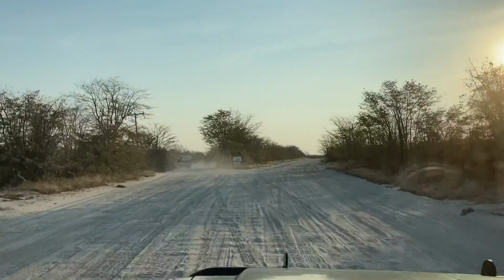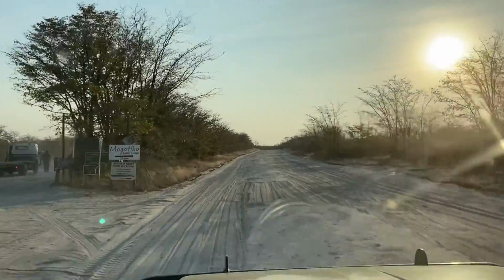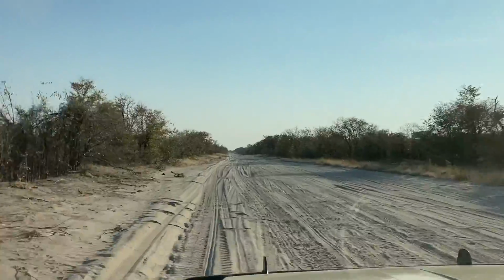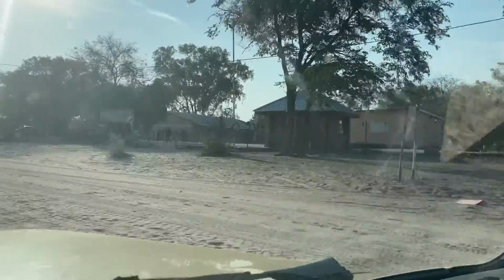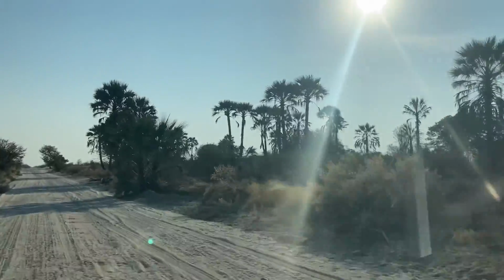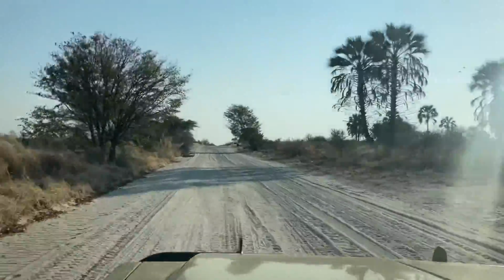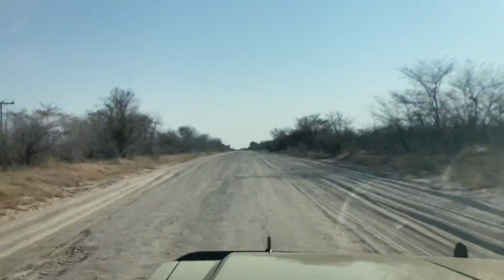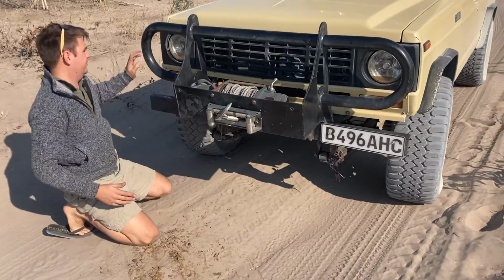Our junction goes to Mapme, goes to Khwai. Obviously, we're staying on the Khwai side and heading to Khwai. From the junction up to Sankuyo, this is Sankuyo village we're going through now. The road is okay. It's not as bad as the first 20 kilometers. It is corrugated, but it's not sandy. It's just a bit corrugated, but not really that bad. But as you can see just how dry it is.